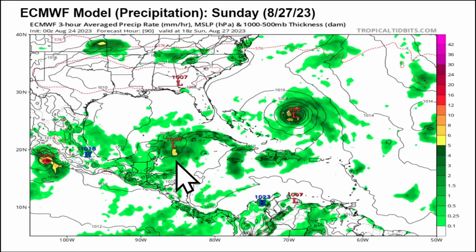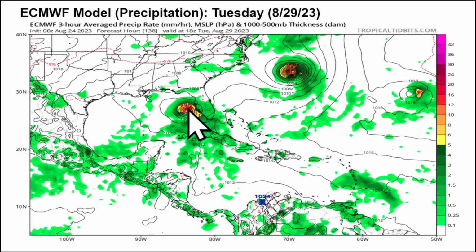So looking at this, the European forecast model late this weekend, this is on Sunday, August 27th, lowering of the pressures, probably just a weak tropical wave, maybe a tropical depression here, depending on where the position of that low is, especially if it's over the warmer waters. You could probably bet on a tropical depression by Sunday. That does strengthen on the European forecast model to a strong tropical storm as it approaches the Naples region, Tampa Bay, and even portions of the Fort Myers, Florida area on Tuesday, August 29th. This is the stronger solution that I have looked at.